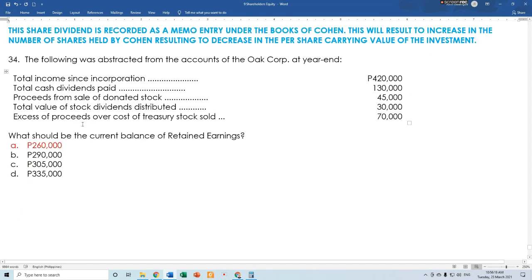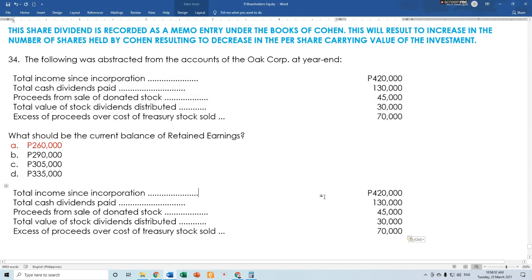Okay, 34 tayo. The following was abstracted from the accounts of Oak Corporation. What should be the current balance of the retained earnings? So total income, cash dividends paid, proceeds from sale of donated stock, total value of the stock dividend distributable or distributed, excess of proceeds over the cost of treasury stock sold. Okay, so lagyan na lang natin to ng note, no? Okay, so kopyahin ko to. Lagyan natin dito sa baba. Tapos bawasan ko lang to para malagyan natin ng note dito.